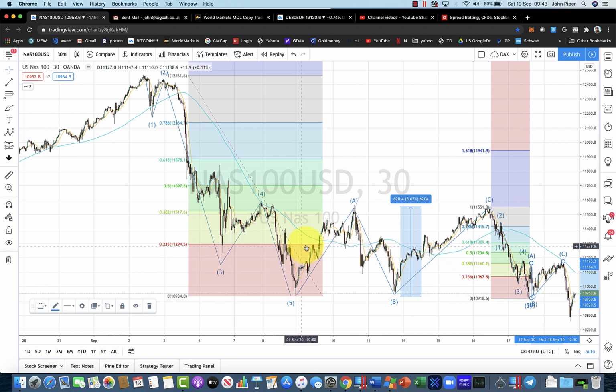Let me just expand this. So this counts as wave 1, this counts as wave 2. So we're now looking for a third wave down. We also had options expiry yesterday, often the quieter action. This kind of stuff comes in before expiry, and the faster stuff, this kind of stuff, and if this is a third wave, maybe a lot more of that comes in after expiry.